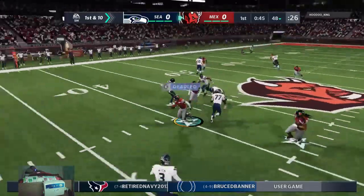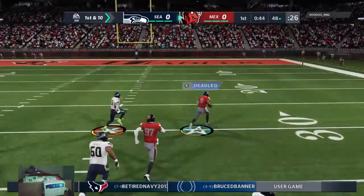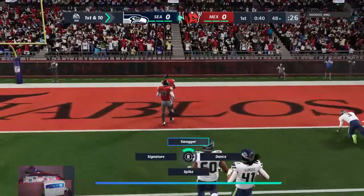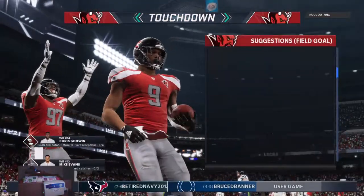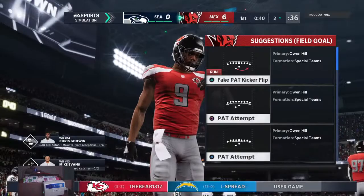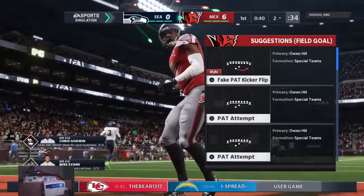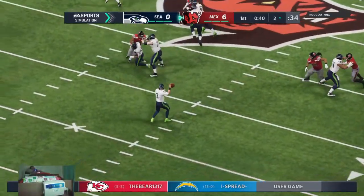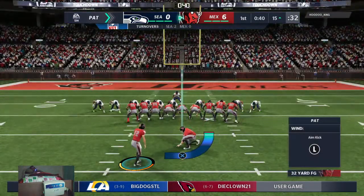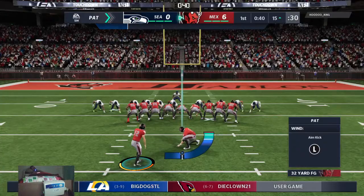Into heavy traffic, and it's intercepted. Picked off at the 40. And he will take this one home. It's a touchdown. It goes without saying, but I'm going to say it anyway. That's a ball he would like to have back, and it lands right in the lap of the defender from there. He doesn't have very far to go before he gets to the end zone, and he got there in a hurry. Now for the point after.